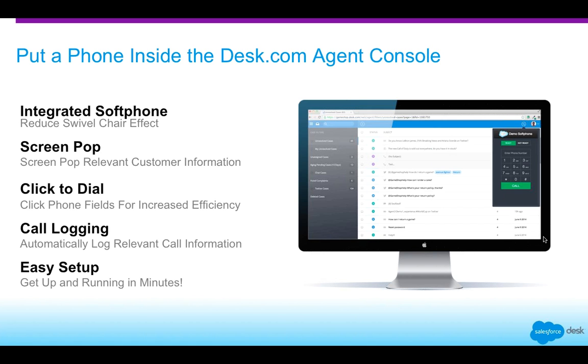And then finally, something for the admins. I know the admins are saying, well, Brett, this all sounds great, but how do you set this up? Well, it's extremely easy to set up, and I'll show you a little bit in the demo here, but it's basically a couple of clicks of a mouse button, and you're completely up and running. All of your agents are going to be able to start taking phone calls inside of Desk. So, with that, I'd like to show you guys a quick demo of this in action.